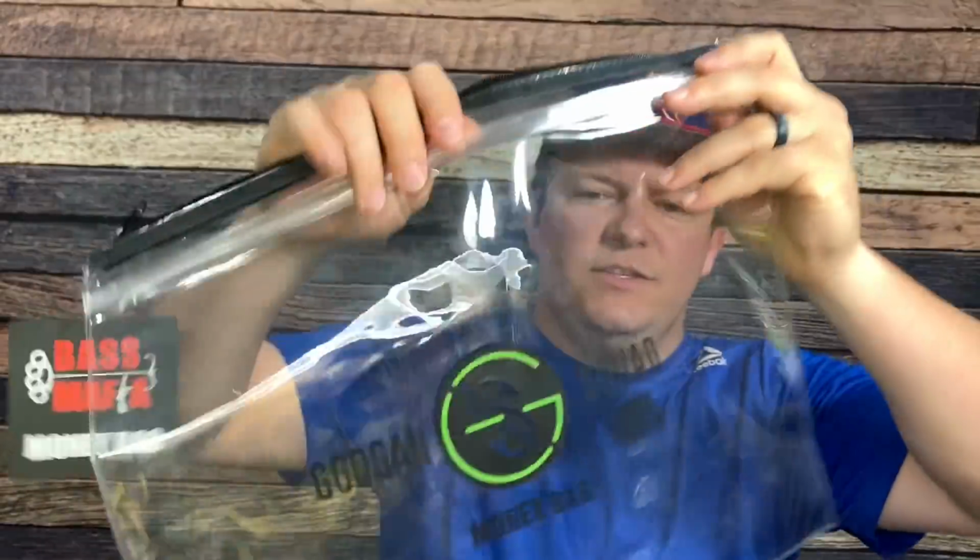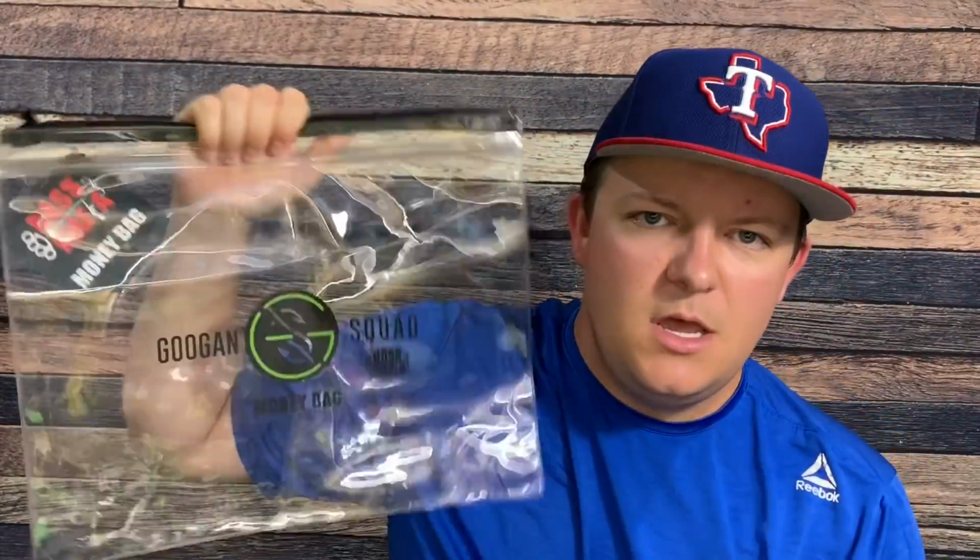But again, this is that bag, guys. This is really what I wanted to purchase, this money bag, but it came with the baits inside, so I figured why not? And at 20% off, you can't beat that.